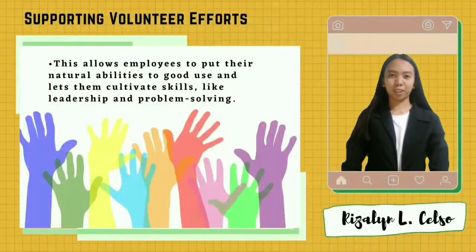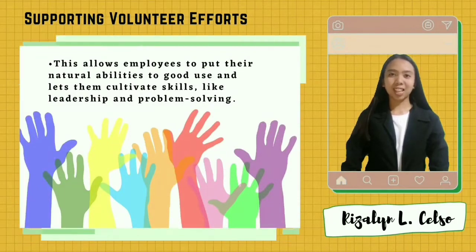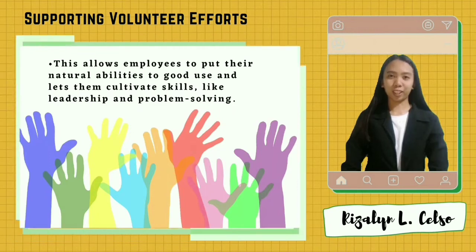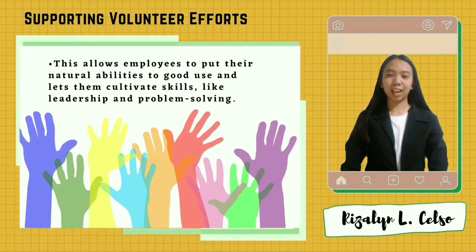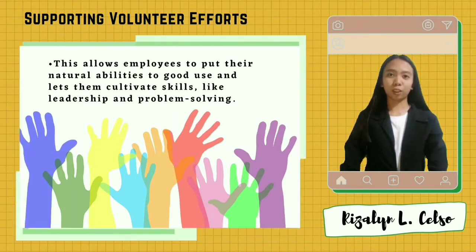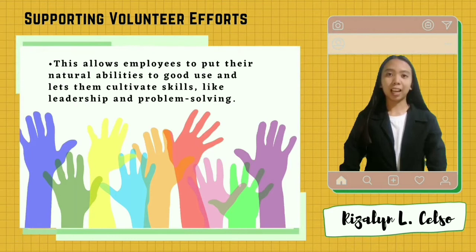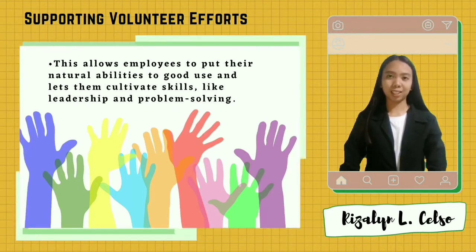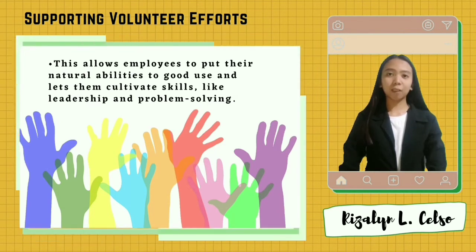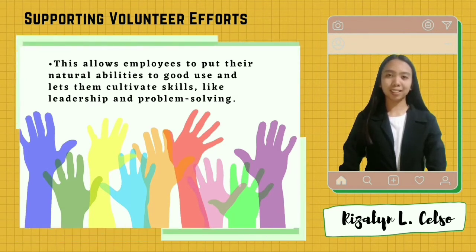Supporting volunteer efforts. Volunteering through a CSR program not only benefits the company, but also its employees, the non-profit they work with, and the people who benefit from those programs. This allows employees to put their natural abilities to good use and cultivate skills like leadership and problem solving. These benefits translate back to their role in the company and can improve their daily work performance.